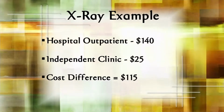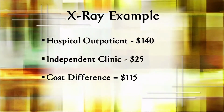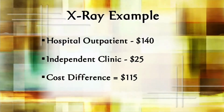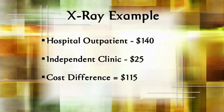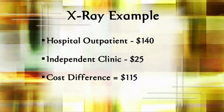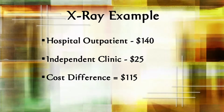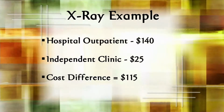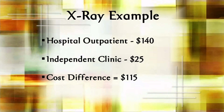Sure. So let's say you have a nasty cough and you go to the doctor and your doctor recommends that you have an x-ray. You could choose to walk across the street, perhaps to an outpatient hospital facility where there's an imaging center, or you could hop in your car and drive down the road to an independent facility and have that x-ray done. And what you might find when you use My Care Compare is that the x-ray cost estimate would be about $140, and at the independent facility, $25. So that's a $115 difference. It's pretty significant and an opportunity to save. That's a huge difference between the two.